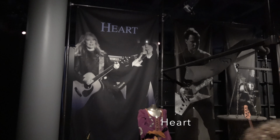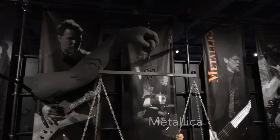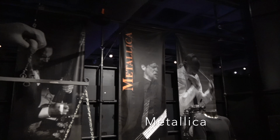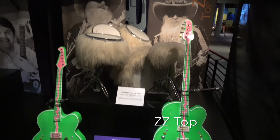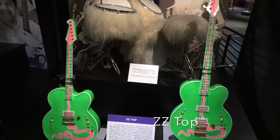This section of the Rock and Roll Hall of Fame is the legends of rock and roll. They're featuring a lot of groups like Metallica, Heart, ZZ Top, a lot of our favorites, and probably some of yours. There are a lot more exhibits here than what we show, but we picked out some of the best that we liked.